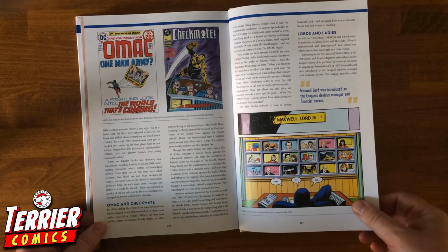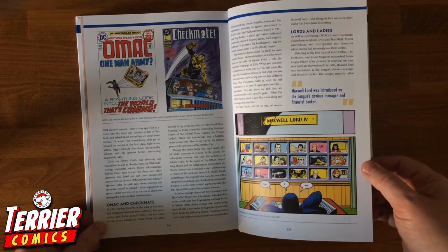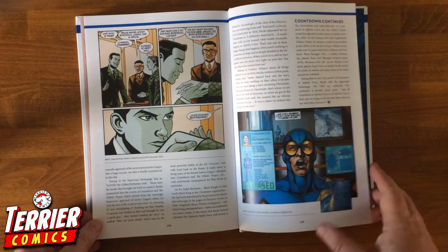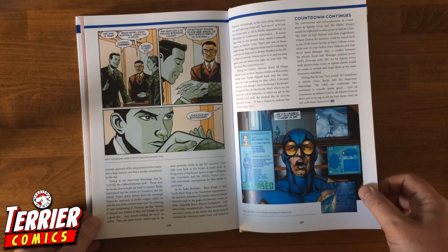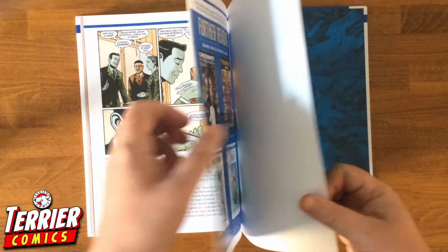If this had been approached as a one-shot, as the Ted Kord story had been, I believe it could have been more focused. So, the OMAC project, final thoughts: a mess. One that long-time DC fans can no doubt get something from, but a mess.